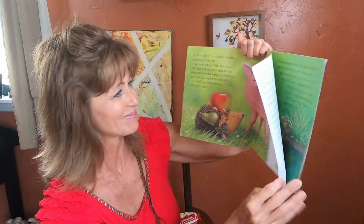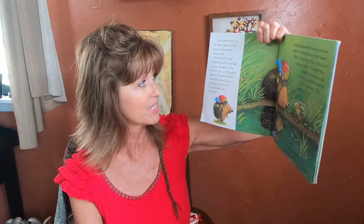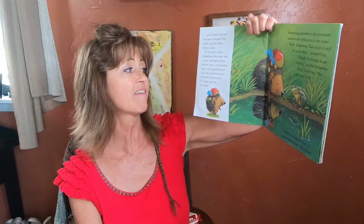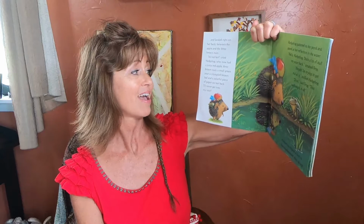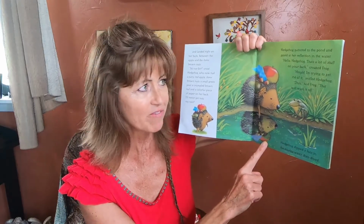Let's see. And landed right on her back between the apple and the 3 brown nuts. "It's not fair," cried Hedgehog, who now had a juicy red apple, 3 brown nuts, a small green pear, a crumpled brown leaf, and a colorful piece of paper on her back. "I'll never get into my nest." Hedgehog pattered to the pond and gazed at her reflection in the water.